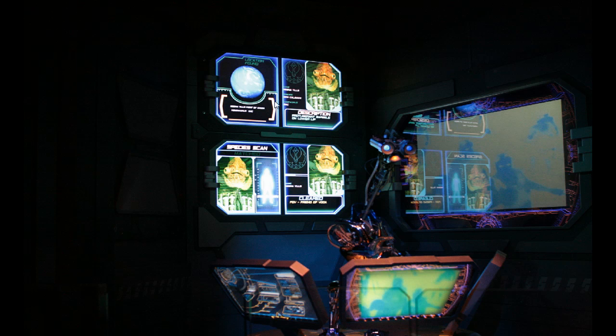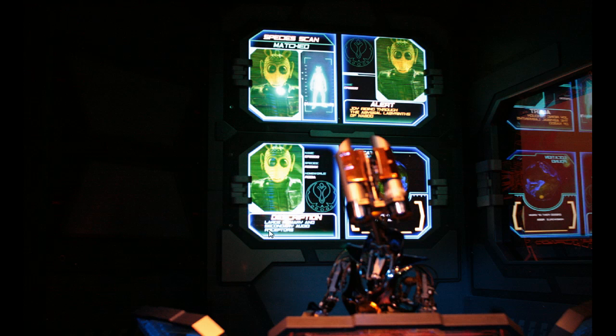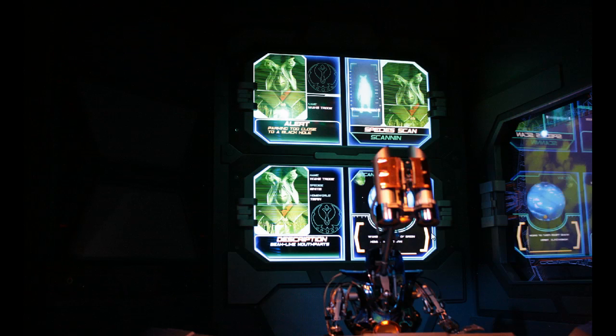And the screens behind this robot are brand new. They've been added sometime recently, and as you can see, they are scanning the aliens as they come by, identifying them by race, and saying what kind of crime they've committed, in this case, flying through the labyrinths of Naboo. Now, this is a Greedo-type character, and we'll see that Greedo character again in a moment, but with a different crime.